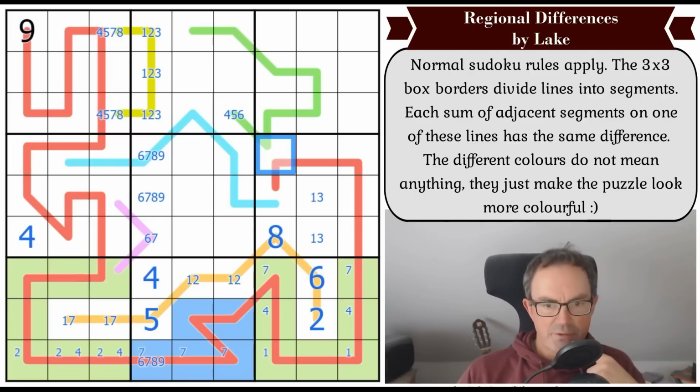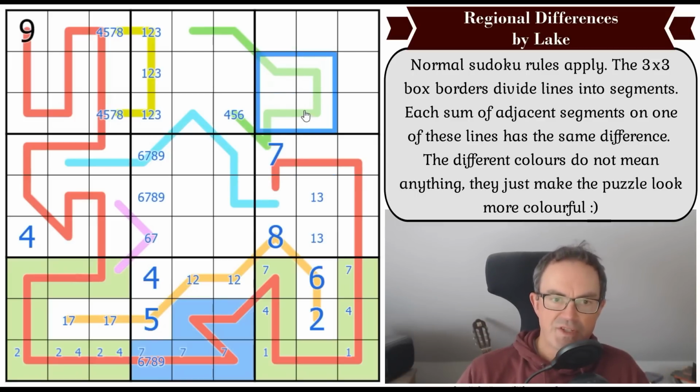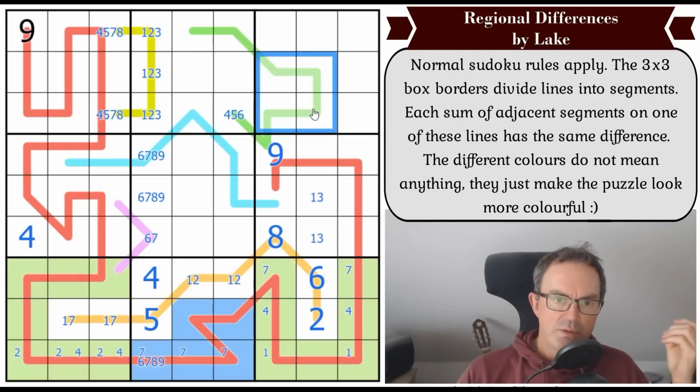But I don't think this can be 7. The reason it can't be 7 is that we know that this is a single digit total, that's 12, so we know the difference is at least 3. So if this is 7, this has to be 4, but then the difference is 3 and we don't get to 12 here. So this is not 7, this is 9, but we don't know what this is. And if it's 6, this is 12, and this is a 1-2 pair. Oh, that would be a 4-5 pair, that works, okay. Okay, but what's the value of those then? So we're going, well, we don't know. We don't know actually.